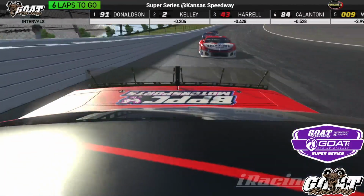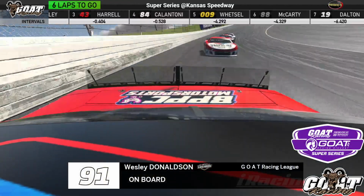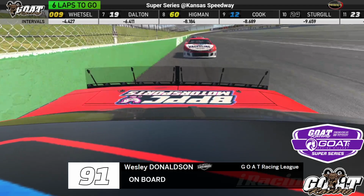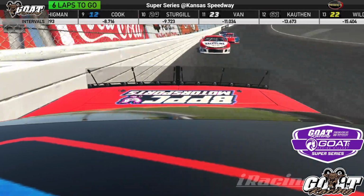Donaldson doing a great job staying off that wall, but can he continue on, especially if he gets pressure put on him? With Kelly, Harrell, and Calatoni, they'll try everything they can. They're trying to close that gap off him and push him as much as they can up near that wall, if one of them gets close.